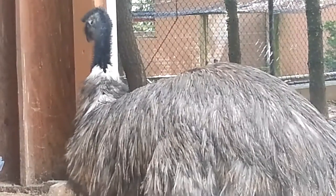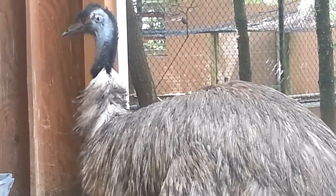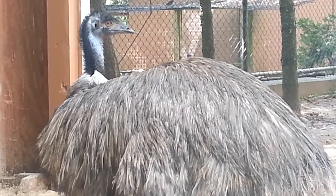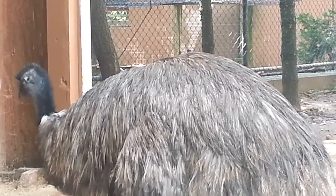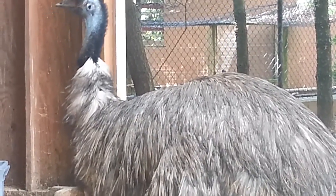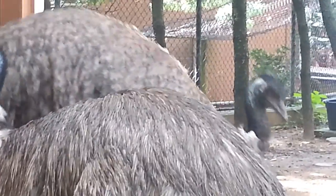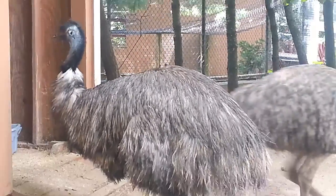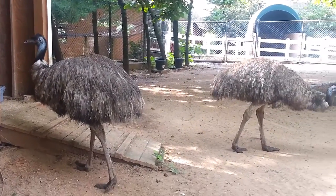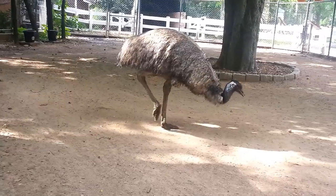My favorite bird is the emu. These birds can grow up to 6.5 feet tall and weigh up to 110 pounds. Emus come from Australia. They are covered with shaggy gray feathers except for the neck and head, which are bluish black. The neck and legs are powerful. They have 3 forward-facing toes and tiny wings, which are not used for flying.